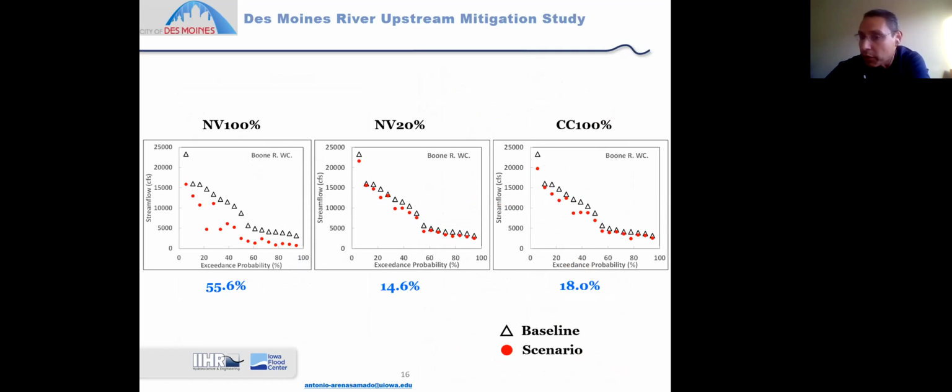But I'm again showing, not for the 8 points, but I'm showing here results for the same location, which is the Boone River at Webster City. Once again, the triangles represent the baseline conditions. And by the way, since it is the same location, the triangles represent the same values in each one of the 3 panels. So baseline conditions, the calibrated model. And the red dots represent each one of the scenarios that is stated on top of the panel.